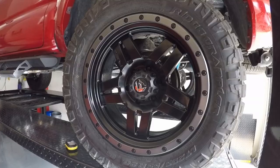So I went to a Nitto Ridge Grappler. That was my second tire. Of course, it was on a 20-inch wheel. That was a bad combination to begin with. You should never put a 20-inch wheel on any truck, in my opinion, because you're just going to have a really, really crappy ride. You don't have enough tire wall to take up all the bumps and stuff in the road. So unless you live in an area where you don't have any bumps and the pavement is all smooth and no hills or ruts or anything, a 20-inch wheel is a bad idea.